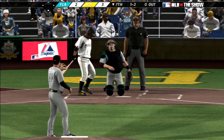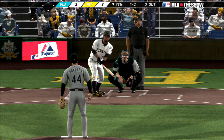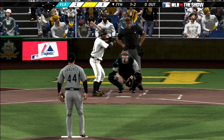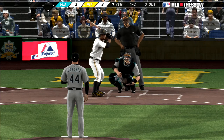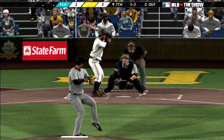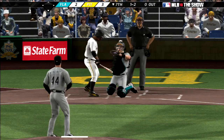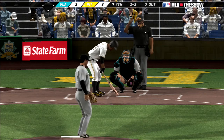Inside, as he might be trying to set him up here 1-2. Yeah, that's a good two-strike pitch. And he's still got some count leverage here, so he doesn't need to challenge here either. And that misses 2-2. I think that's the one he wanted to swing at, but he wouldn't do it.